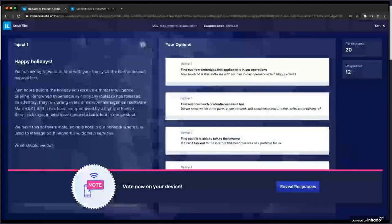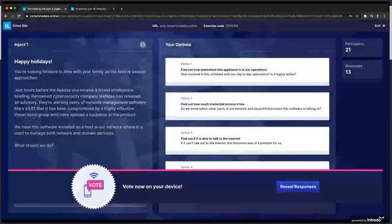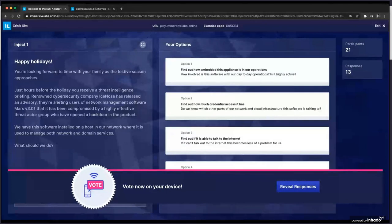So option 3 becomes really important, because if this host has zero internet connectivity, it will be impossible for it to have connected to the attacker. In that case, it dramatically changes our potential response.